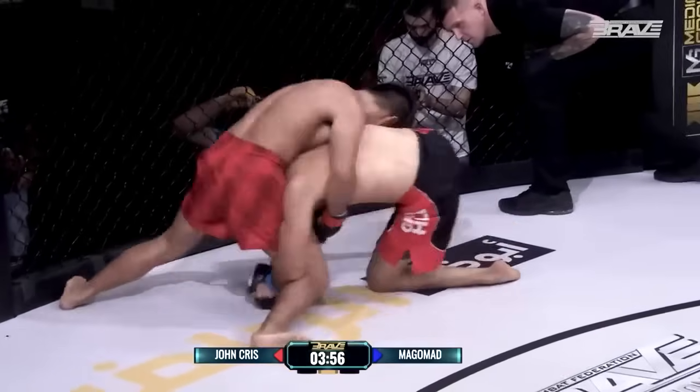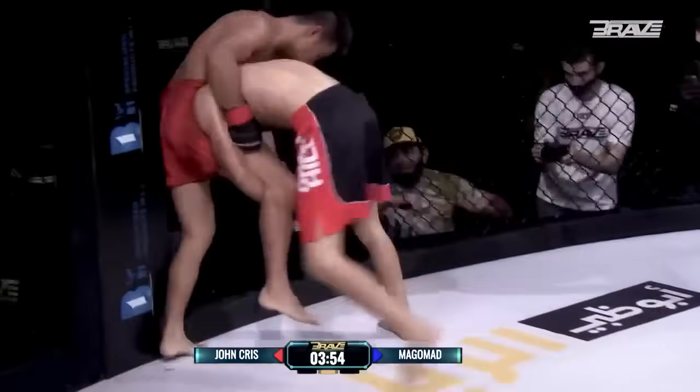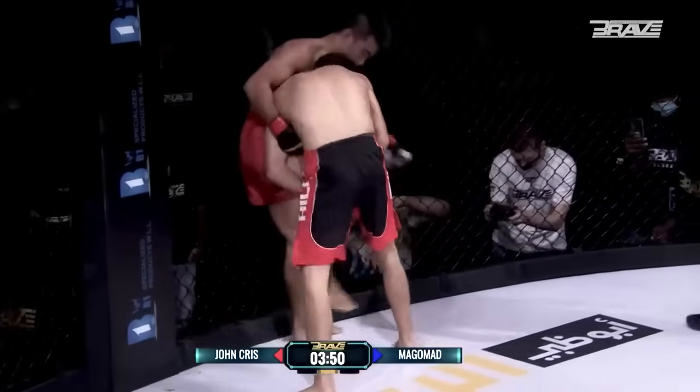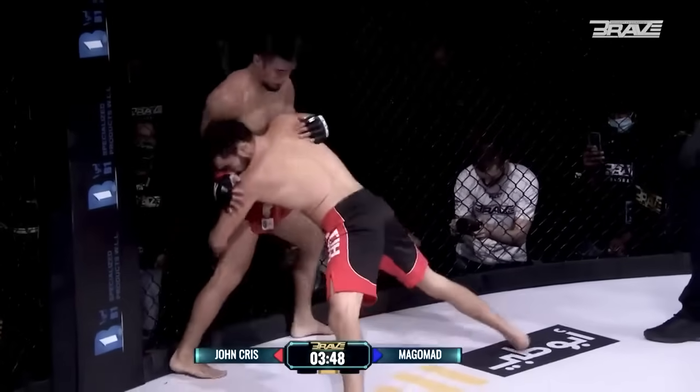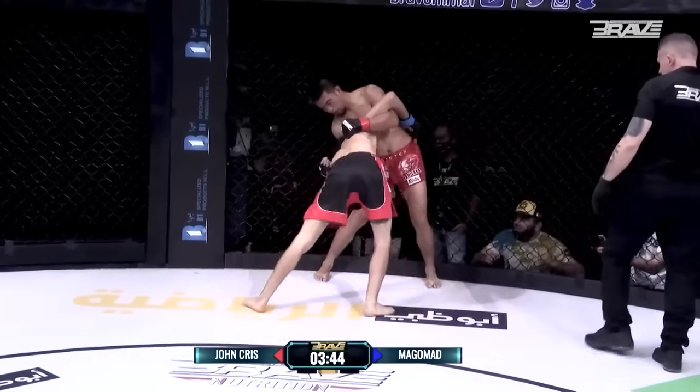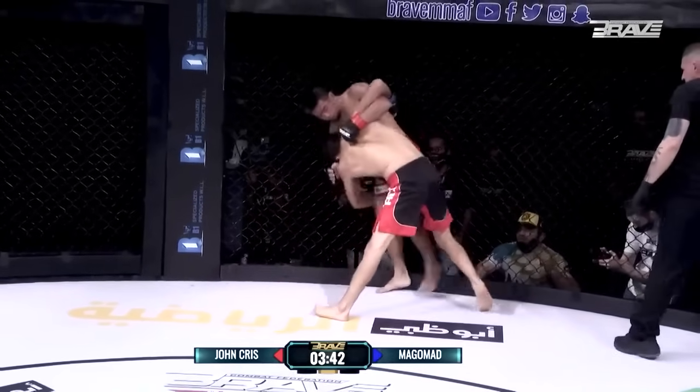Idrisov reverts to type, has that single leg, but a couple of elbows here could be all she wrote if Corton can get them off. Huge credit to Idrisov's conditioning. He was able to weather that. Has Idrisov had enough time to recover?